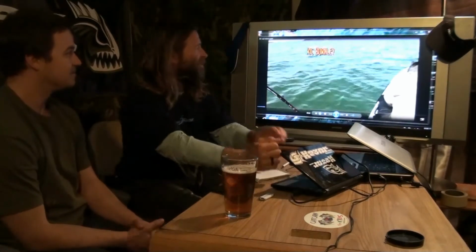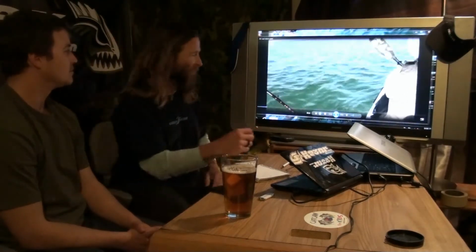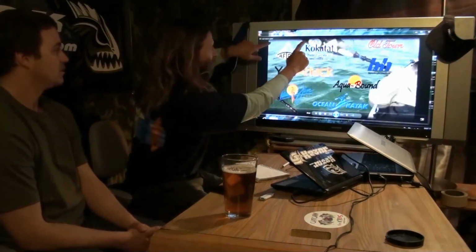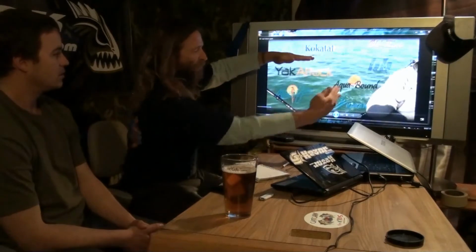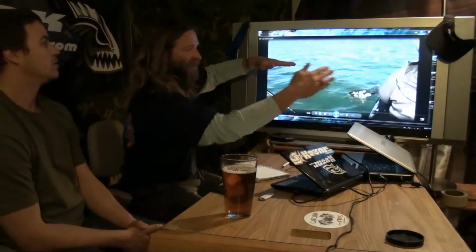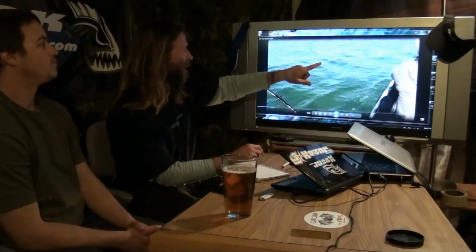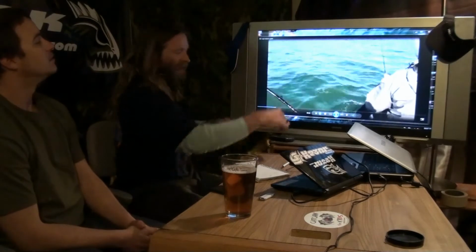All right, so right here we're stalking the school. Me and Rick are stalking the school. You're off about a quarter mile away from us. So it's right here. Rick was behind it. I saw it moving this way. I'm trying to get out in front of it and make my cast as it's moving this way. It's about right here. So I make the cast, and I'm right beside him.